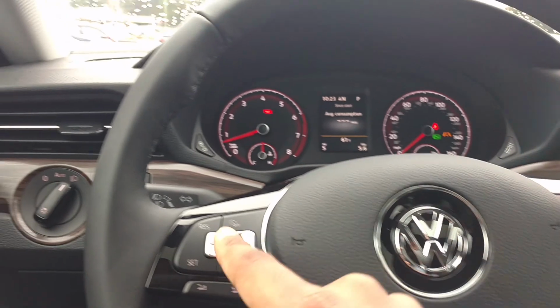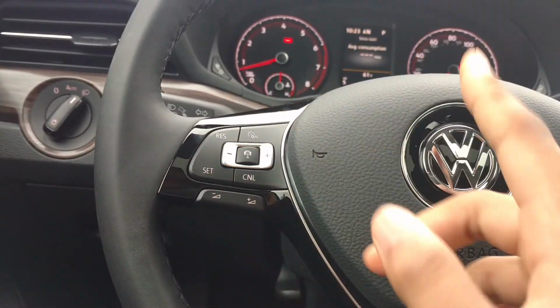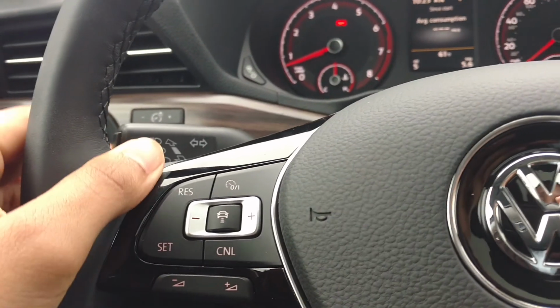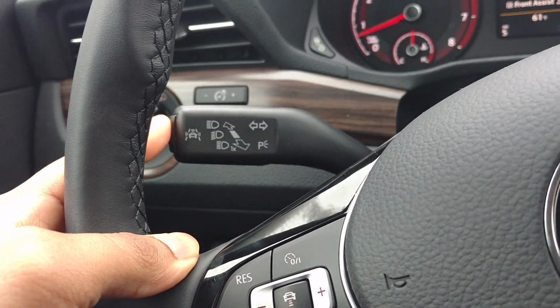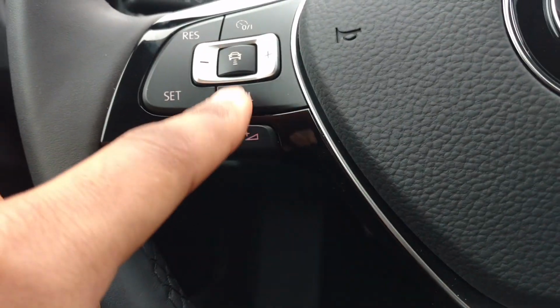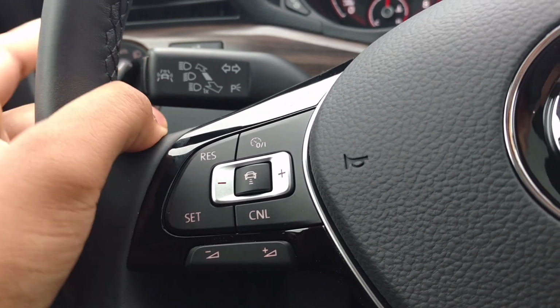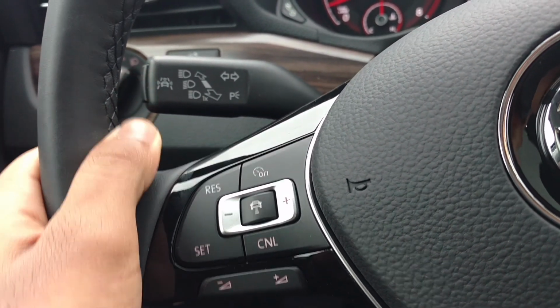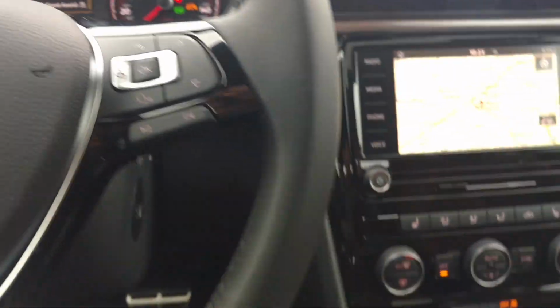I like this feature. And you've got adaptive cruise control on this one, so it's pretty nice. Then over here you can press right here to go through all your settings. The Jetta used to have it right here, but now the Passat puts it right there, like in some of the bigger Jettas. So that's a pretty nice option.